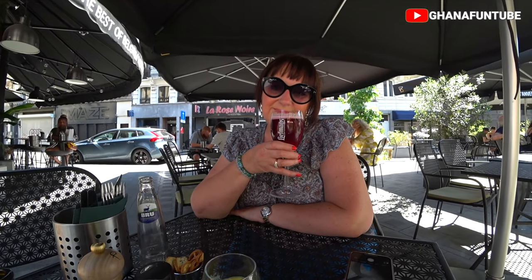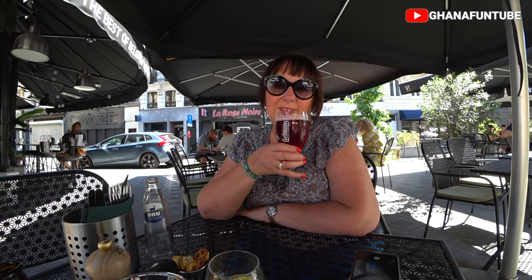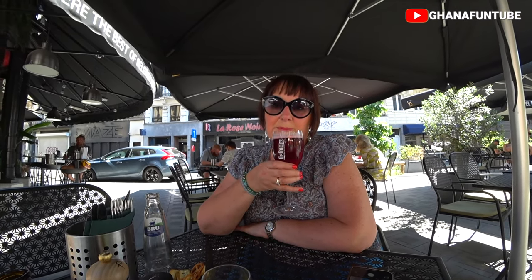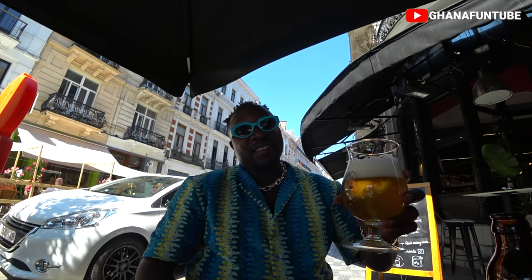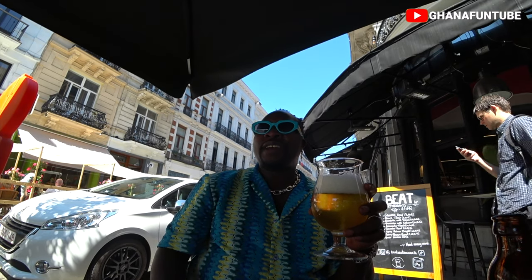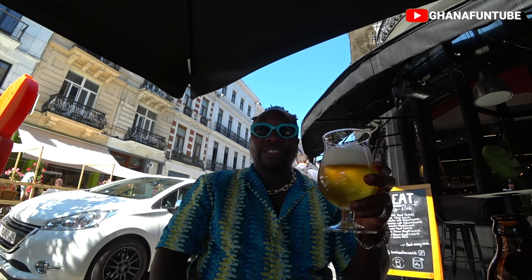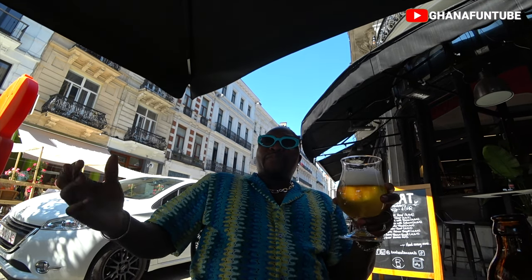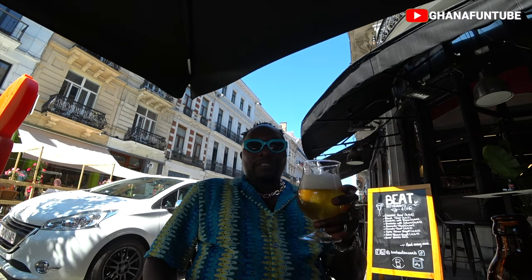So that's Leffe fruit. It's very sweet, right? We used to have this when we were living in Netherlands. Jay's favorite is the Leffe fruit. This is how my Duvel looks like. I don't know how much it is, but I bet it's going to be between 5 or 7 euros. So cheers for you guys watching me and Jay and everyone watching from home. Brussels, Beats.